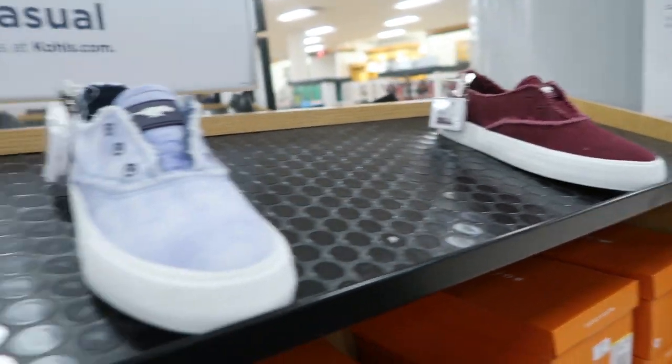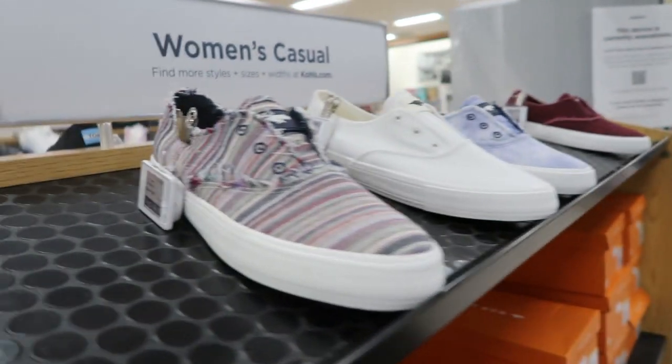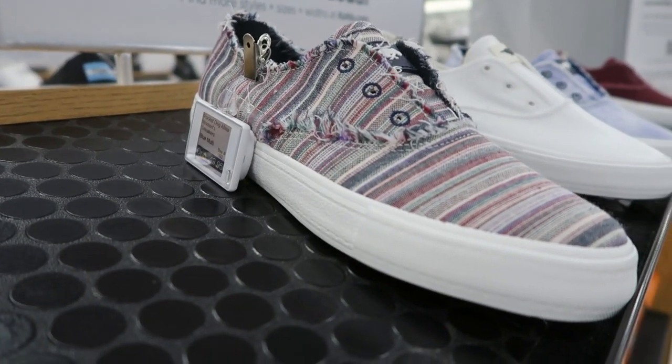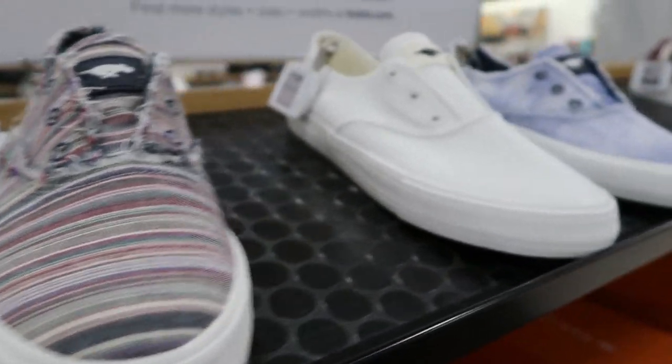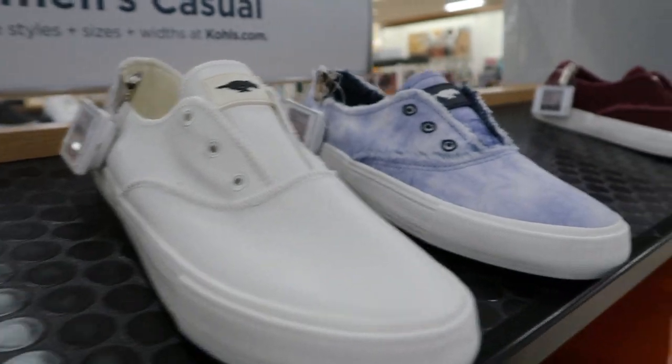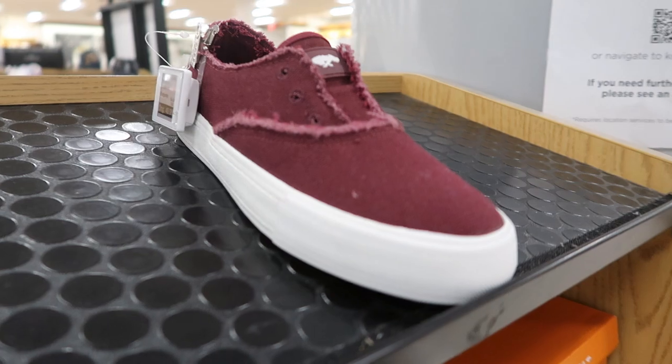There's also some new sneakers from Rocket Dog, so the price on these looks like $49.95. They have this denim rainbow stripe, a solid white, a blue tie-dye, and a burgundy.